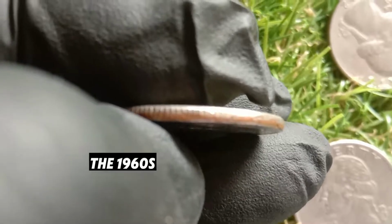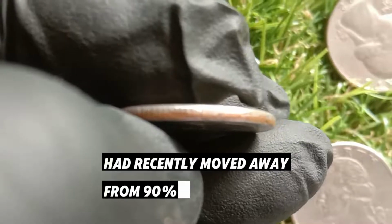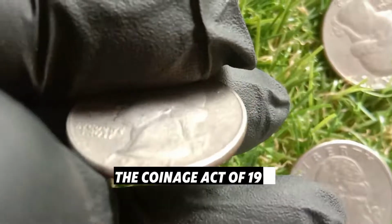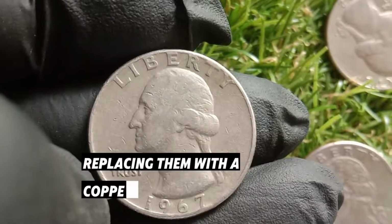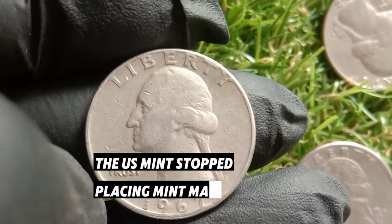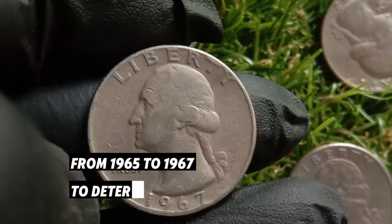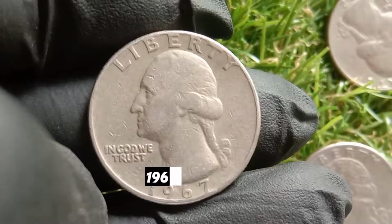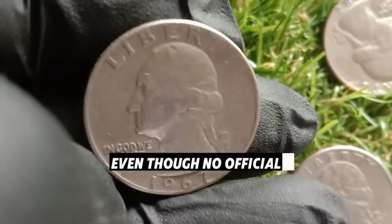The 1960s were a turbulent time for US coinage. The nation had recently moved away from 90% silver coinage due to rising silver prices. The Coinage Act of 1965 eliminated silver from quarters and dimes, replacing them with a copper-nickel-clad composition. During this period, the US Mint stopped placing mint marks on coins from 1965 to 1967 to deter hoarding and speculation. However, some researchers and collectors believe that certain 1967 quarters could have been struck at the Denver Mint, even though no official mint mark appears.